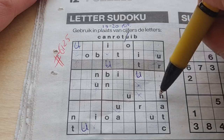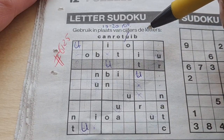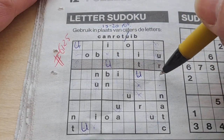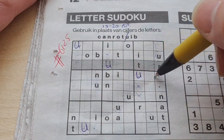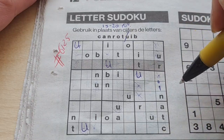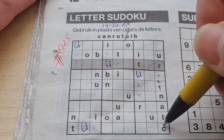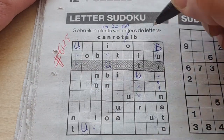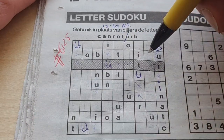Three missing letters in this column, the third column. One of the missing letters, the I. We have an I in the first row, so no I there. So the I in the last column could be here or there, here or there. We see another I in this row, no I there. So the only place left for the I should be there. One missing letter in the last column, the letter B. All right, B.